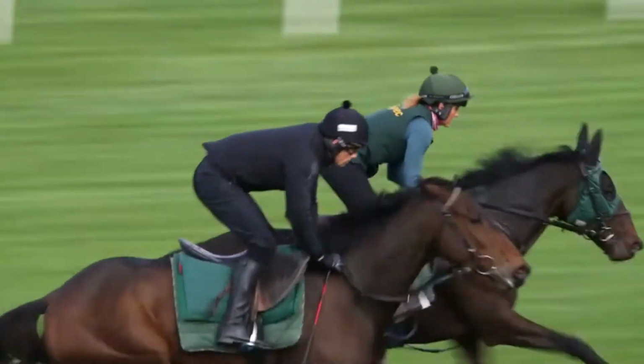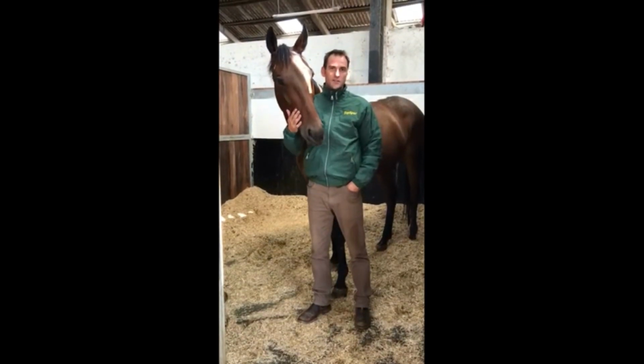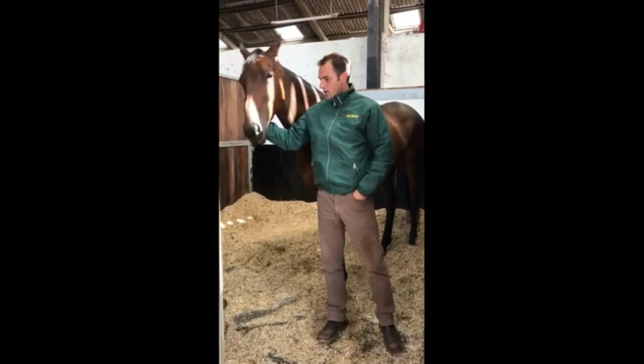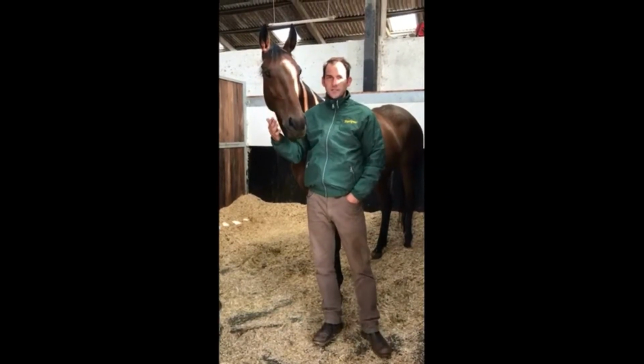He schools really well. He was a bit unlucky last year not to pick up a decent race. He ended up falling late on at Cheltenham when he was going really well, and then got caught on the line in a valuable handicap at Haydock, so he was a little bit unlucky really. But this year, hopefully he gets the making of him and we can step him up in class as the season goes on.